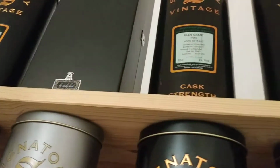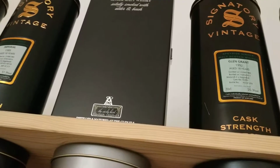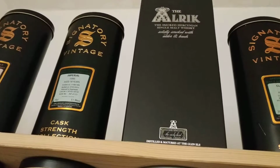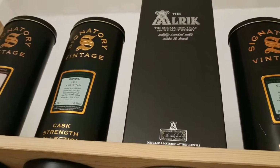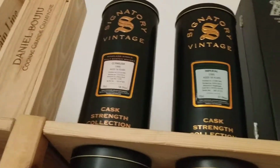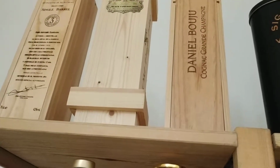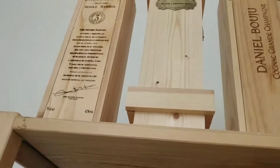Signatory Vintage bottlings. Okay, let's go from right to left. A sherry cask Lechic from 2004. Next to it the Glen Grant, 18-year-old from 1992. And then in the middle you got the Ulrich, second edition, I think, the Early Bird. It's one of the best German whiskies in my eyes. Also from, I think, a sherry cask, and it's not peated, but it's wood smoked over beech and elder wood. So you got an Imperial 18-year-old next to it by Signatory, next to it a Kilchoman 16-year-old, and if you go on, then you got a Daniel Bouju Cognac, 40-year-old, and cask strength, very rare that they come out in cask strength, 50 ABV.